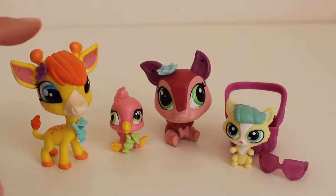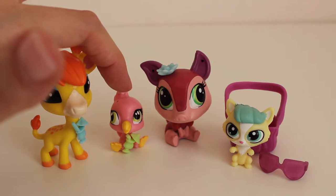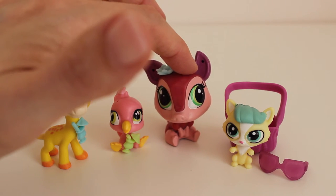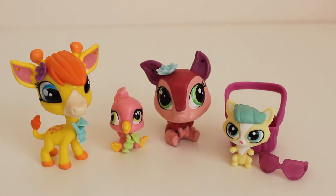Here is a closer look at the Littlest Pet Shop friends that we got today. We got Pierre de Long, the giraffe, Siesta Perez, the flamingo, Reuben McScales, this cute armadillo, and we got this little cat in our blind bag.